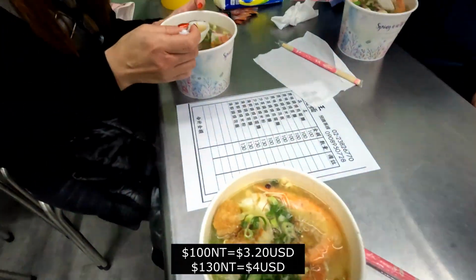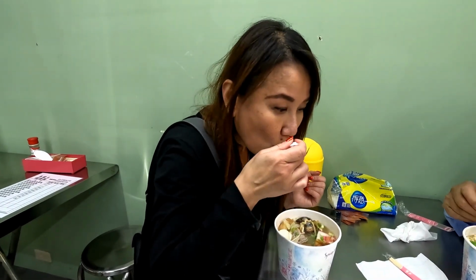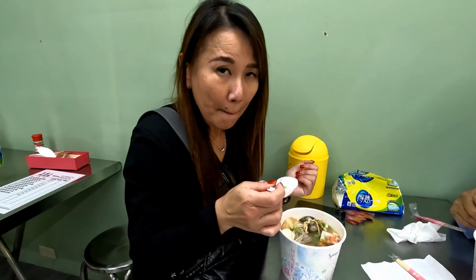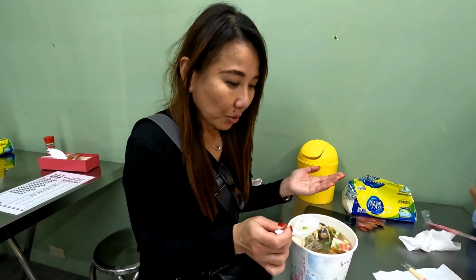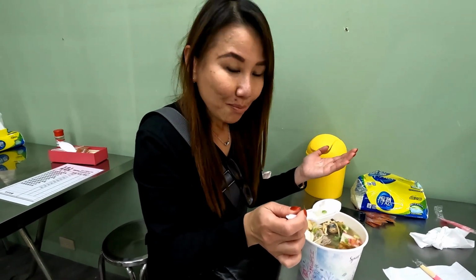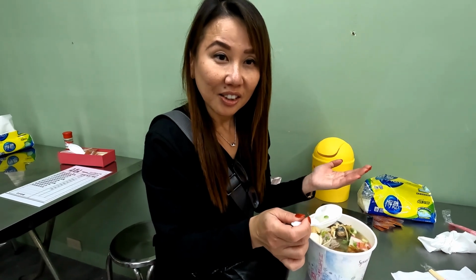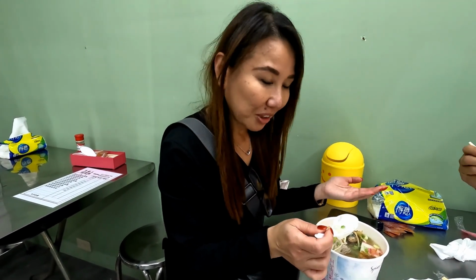Alright, I'm gonna take it first. The most important thing for the noodle is the soup. Let me try it. The natural sweetness of the seafood and the udon with a little miso flavor. All this, I can't believe all this for 130 NT. So it's like $4 US. Man, I'm gonna enjoy the soup now. See you in a little bit.